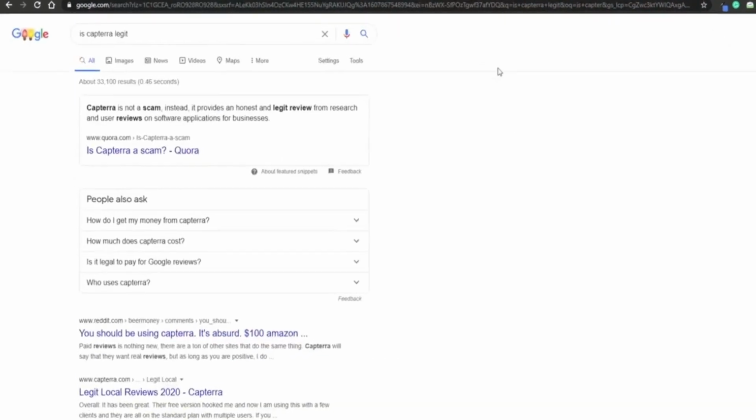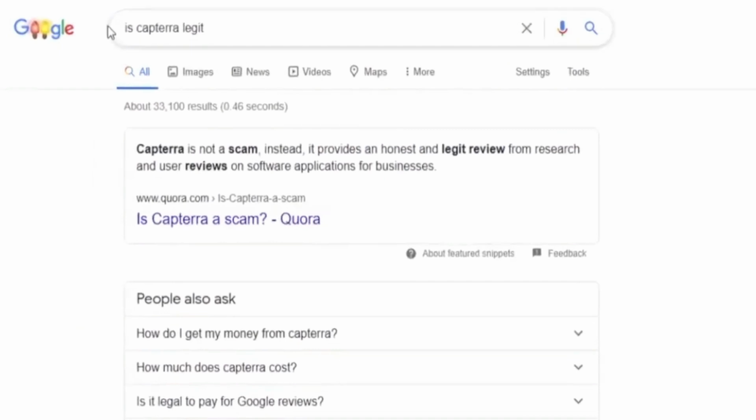And guys, we always try to provide you with valuable content, so I actually went ahead and typed in, "Is Kopterra legit?" on Google. And this came out. This is a review that someone left on Quora, and it says Kopterra is not a scam. Instead, it provides an honest and legit review from research and user reviews on software applications for businesses.